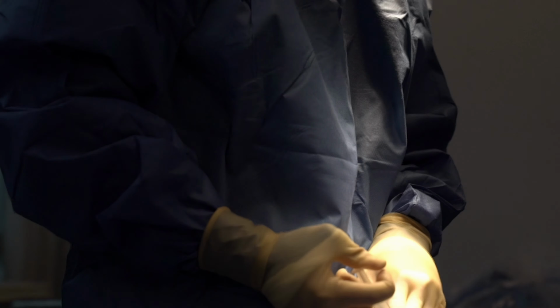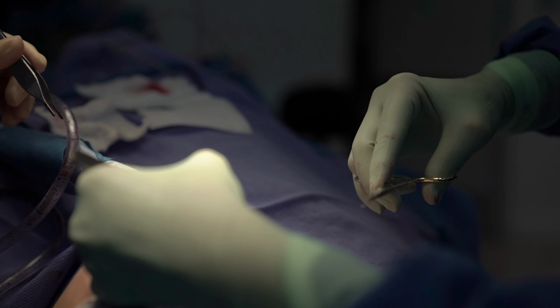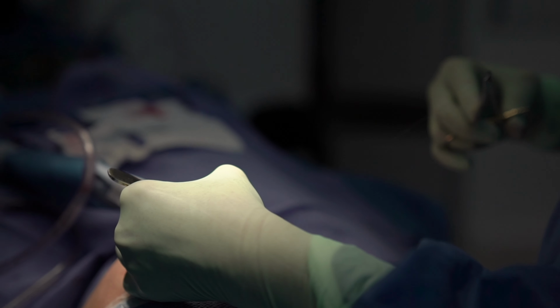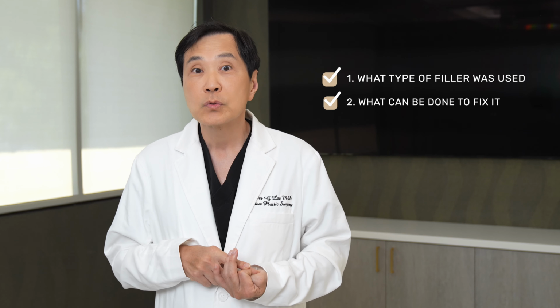Because whenever we remove a foreign body, there is going to be some laxity. To reduce that laxity, we can do some sort of surgical lifting, which will be more definitive while we remove the material at the same time. What's really important is, number one, identifying what was injected, and number two, what do we do about it? Everybody's really different, and that's why it's really important for the plastic surgeon to evaluate the individual cases that we see.